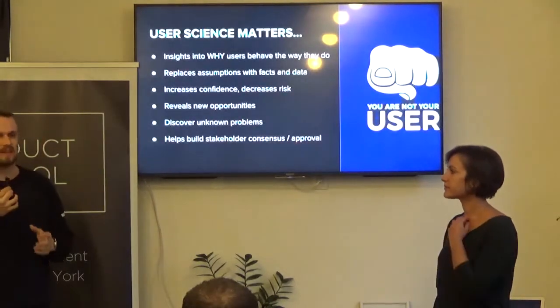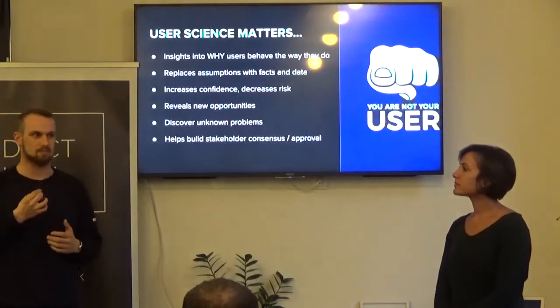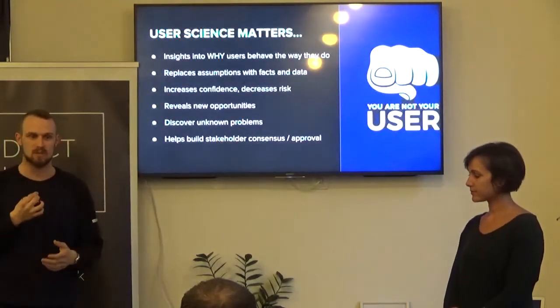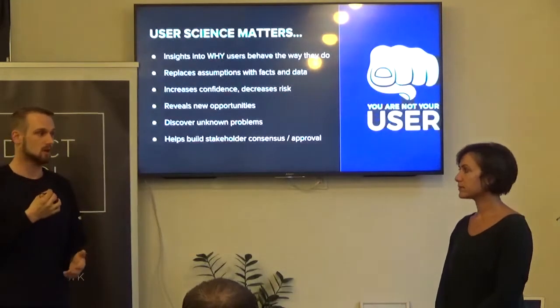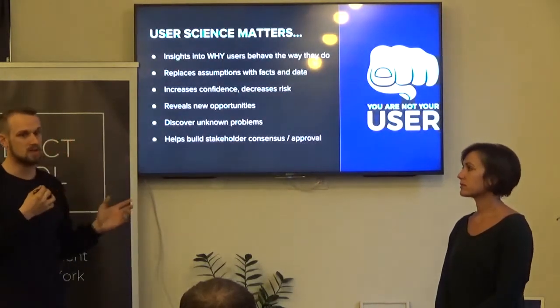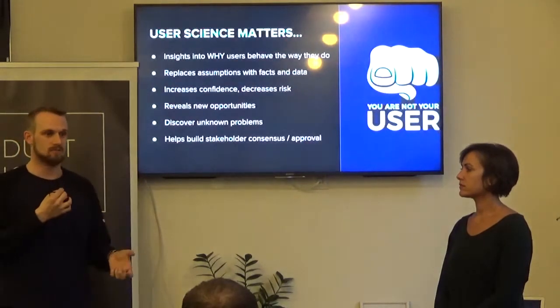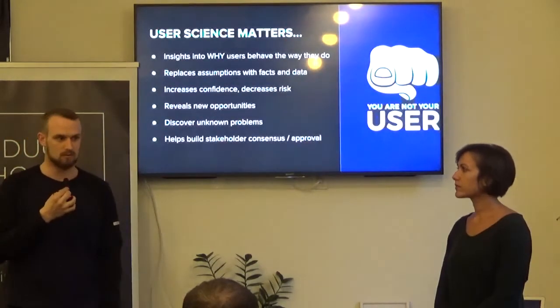user science correctly. I think that's really the biggest difference that I've seen between mediocre teams and mediocre PMs, and then really great teams and really great PMs, is the ability to apply user science to really leverage the resources they have and deliver kind of outsized returns for their customers.